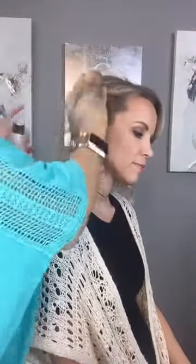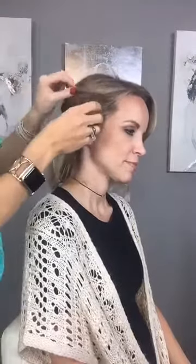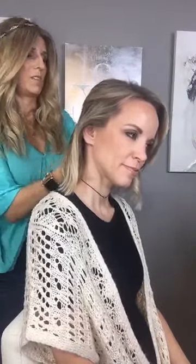One thing that we can do, I'm going to spray a little bit more Upstage in Jenny's hair to give it more grip because her hair is so slippery. I think it'll help me achieve the look I'm going for here. Okay, so yesterday I started with the top one, but since I have this parted off, I'm just going to start with the bottom one, and then I'll put in the top one after.